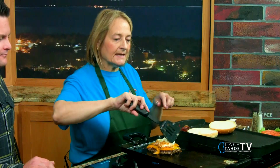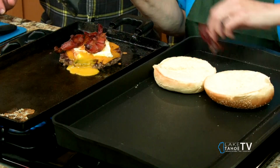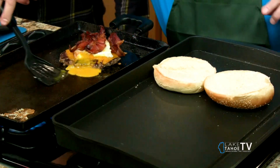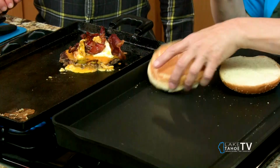So the egg goes on top of that burger. Easy, look at that oozing out. Perfect. Then we're gonna put the bacon on there. Can't go wrong with a lot of bacon. I'm gonna put the egg back up in there. More flavor. Darn it, I don't like to break my egg. All right, so this bun's nice and warm. I'm gonna get it ready for you. I should have brought the Jiffy for you this time.